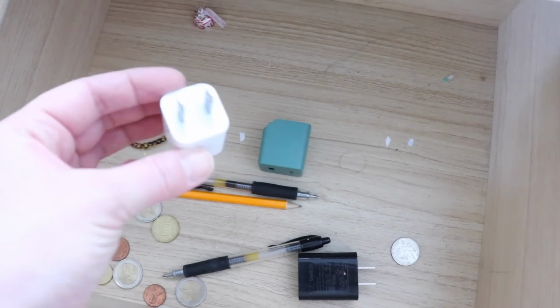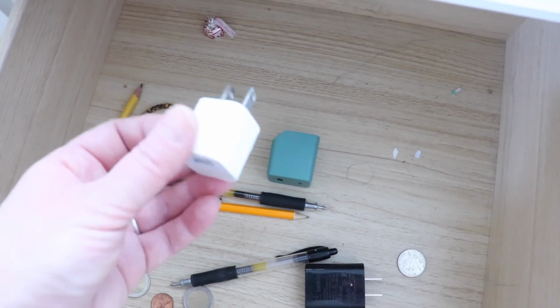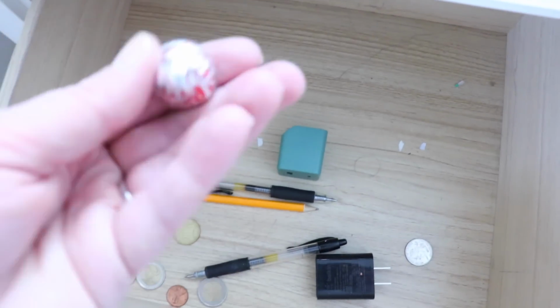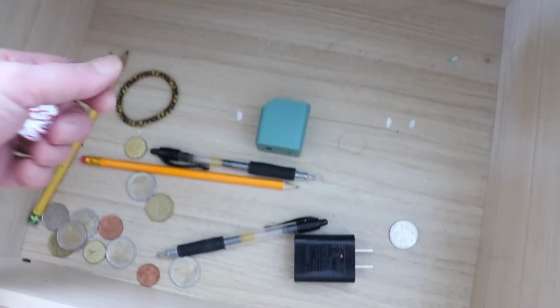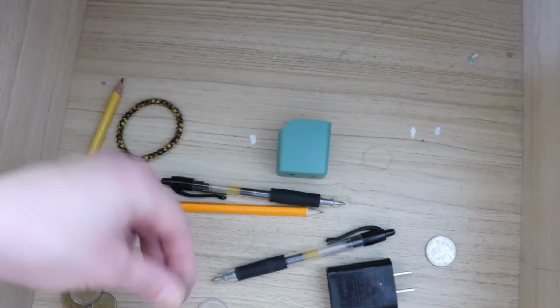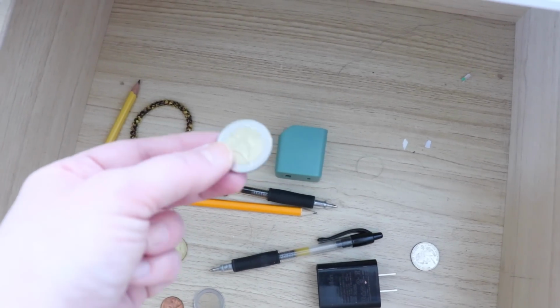I did find a few of these little charger boxes, which I think are amazing to have on hand. So I'm going to put that in my utility drawer like this. That's gross. I'm going to throw that away. I do want to keep a pen in here. And then I have some euro left over from when I was in Europe. I think I'm going to save these and take them back with me.